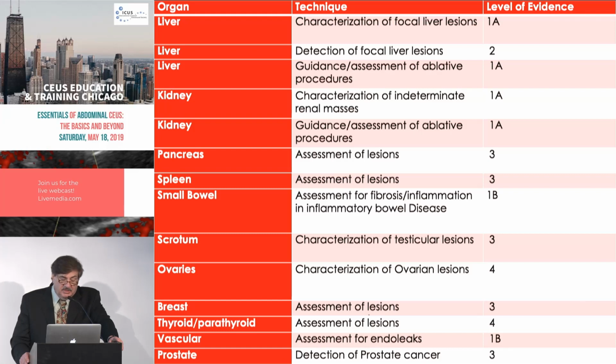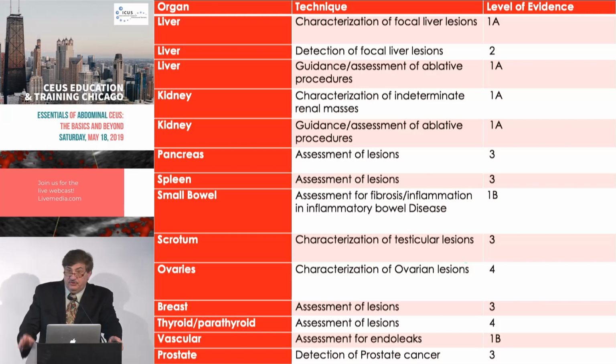Pancreas, somewhat in the middle, lower evidence. Spleen, lower evidence, just not enough literature. Small bowel, I think we're getting to the point where several people have been able to reproduce what Stephanie has done, and that this is very useful. Scrotum, there was some work on that, but not enough literature, I think, that we can say with complete, absolute definity that we can use this for torsion. There's a lot of work in animals, but not a lot of work in humans. Ovarian masses, work being done, but not a lot in the literature. Breast, again, I don't know that it's of much value. Thyroid, actually, we've just started using it in thyroid.